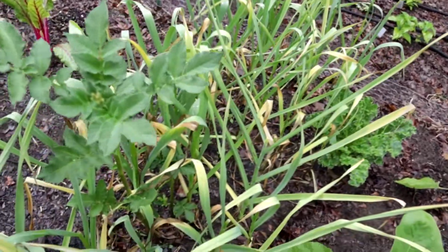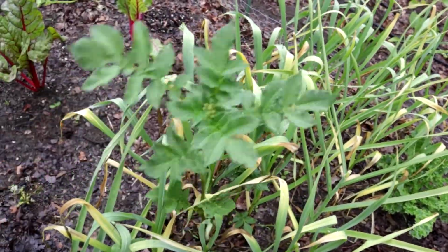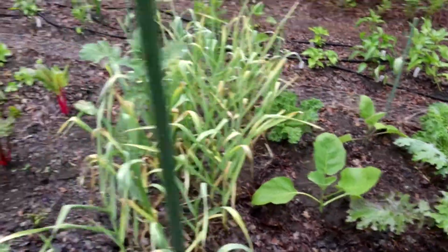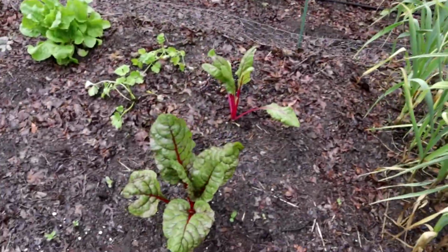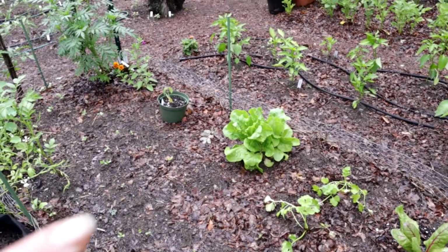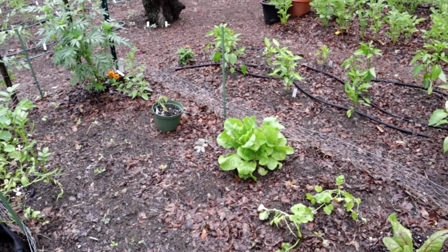This is the bed that I had potatoes in, Yukon Gold potatoes in last year, and I had three volunteers come up this year and we just left them. Some leftover chard from our spring, and then one more little bush of lettuce over there hanging on.